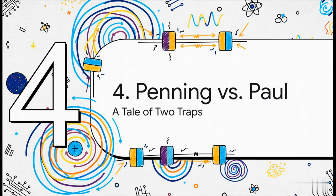Now, the Penning trap is amazing, but it's not the only game in town when it comes to caging ions. Its main rival is the Paul trap. It was actually developed by Wolfgang Paul, who, funny enough, shared that 1989 Nobel Prize with Dehmelt, and it uses a totally different principle to get to a very similar goal.